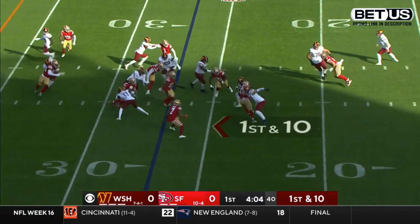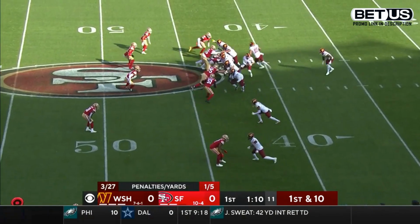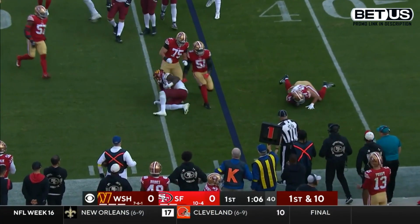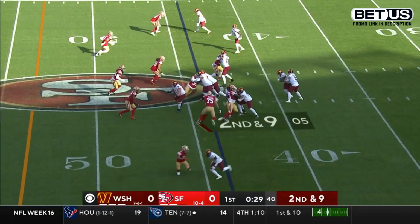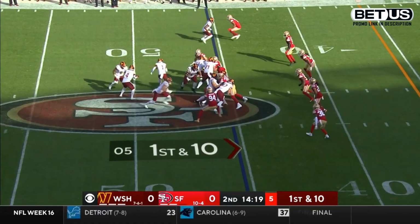With the first and 10, Robinson. Trying to get a block there from Bates. Closes up, and he did. Robinson went over the block and around his ankles. Second down and 9 with Robinson. Nothing there.